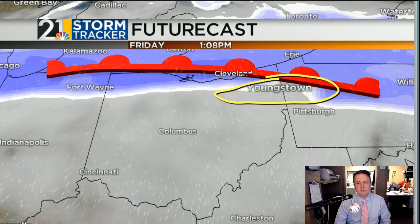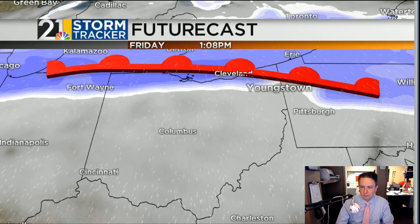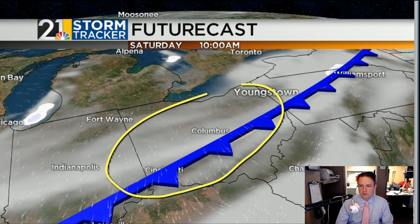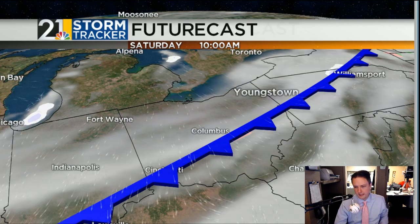Yeah, I think that's possible. But for the vast majority of the viewing area, I think we're pretty much done with the snow by midday on Friday. Now, this front's going to kind of stall over the weekend. I'll talk a little bit more about the weekend coming up in just a second.